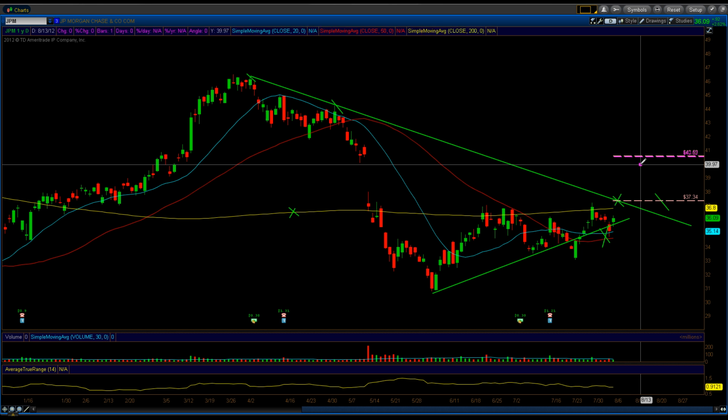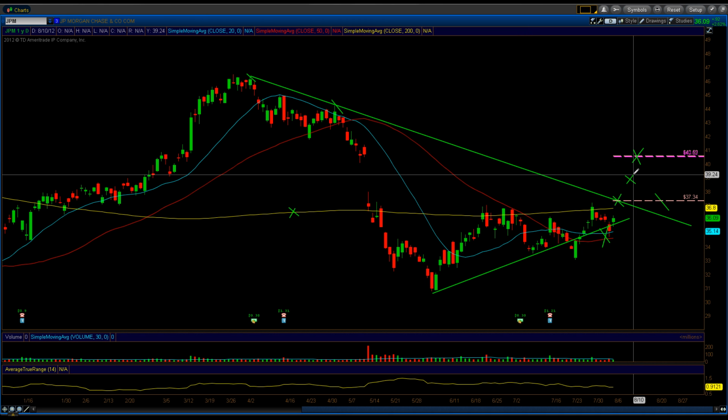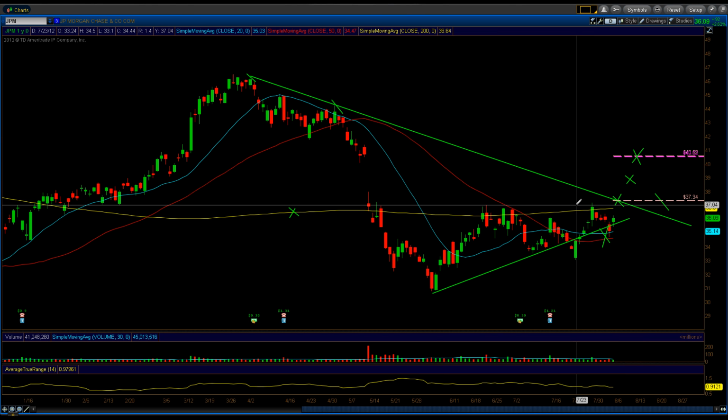However, if JP Morgan catches a spike up all the way over here, then obviously I'll take a short trade in this area. But let's say JP Morgan is over here and the market looks like it's going to turn over, then I will not trade this chart, based on the fact that it's not in good resistance yet.